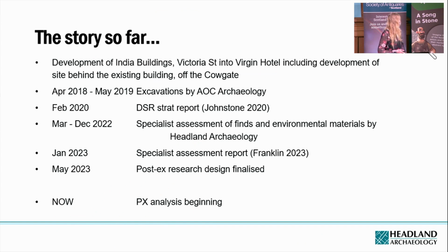The site is behind the existing India Buildings, which has been there for donkey's years. It used to be the registry office, but it was being developed into a Virgin hotel, which involved developing the site immediately behind it, off the Cowgate.